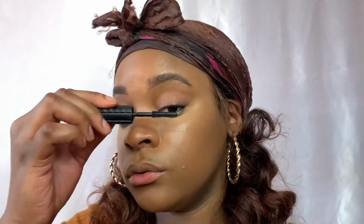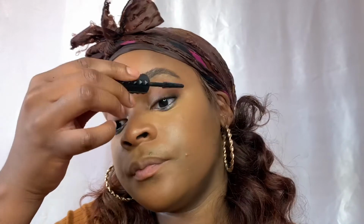Okay, for mascara, I'm taking my Benefit Bad Gal Stains. And in a left-right wiggle motion, oh, damn, I got some on my eyelid. In a left-right wiggle motion, I'm just going to move that on up my lash. If you mess up with mascara, don't try to wipe it away as soon as it happens. Let it kind of dry, and then you're going to take your concealer brush, any type of brush, and move it around.